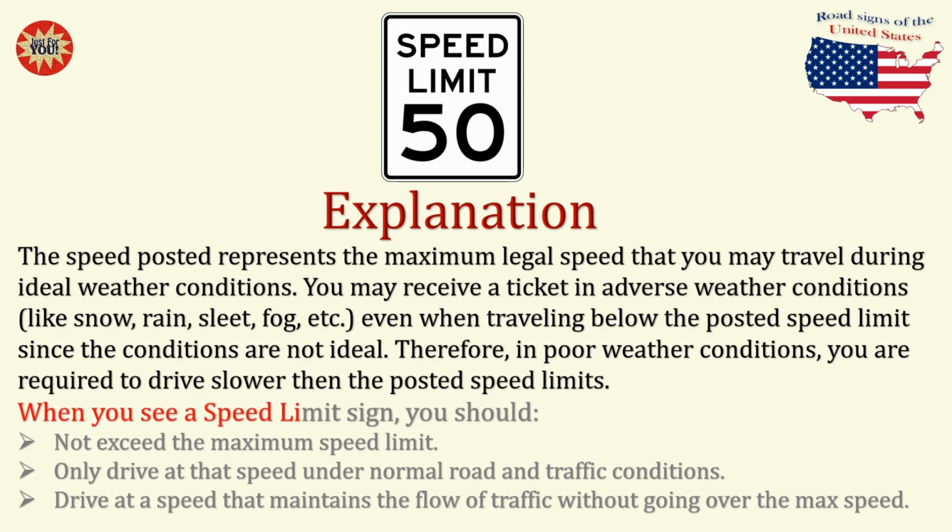When you see a speed limit sign, you should not exceed the maximum speed limit. Only drive at that speed under normal road and traffic conditions. Drive at a speed that maintains the flow of traffic without going over the max speed.